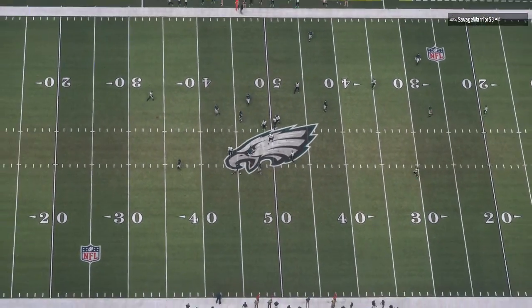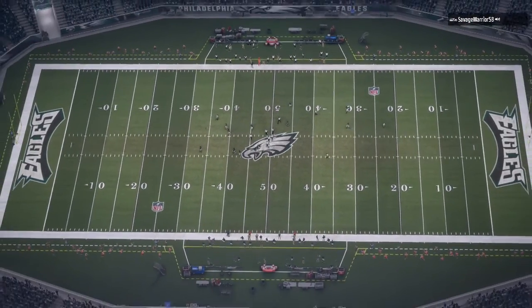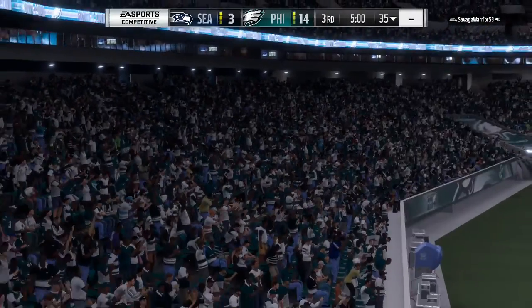2 quarters down. 2 still remain. We step aside. This is the NFL on EA Sports.